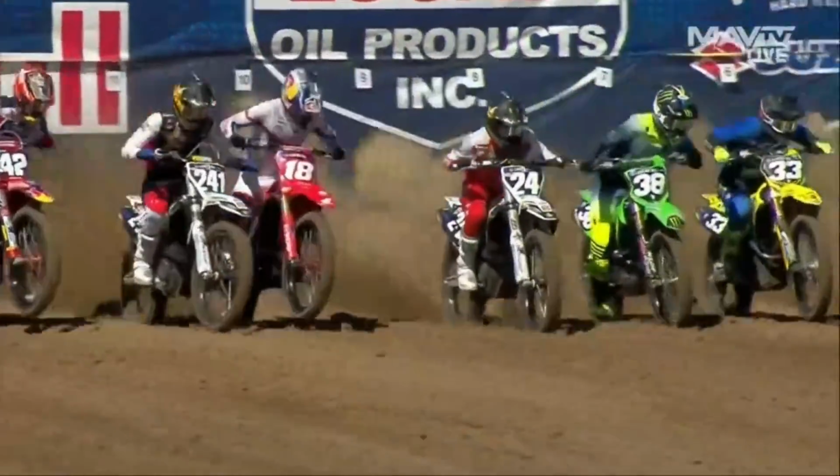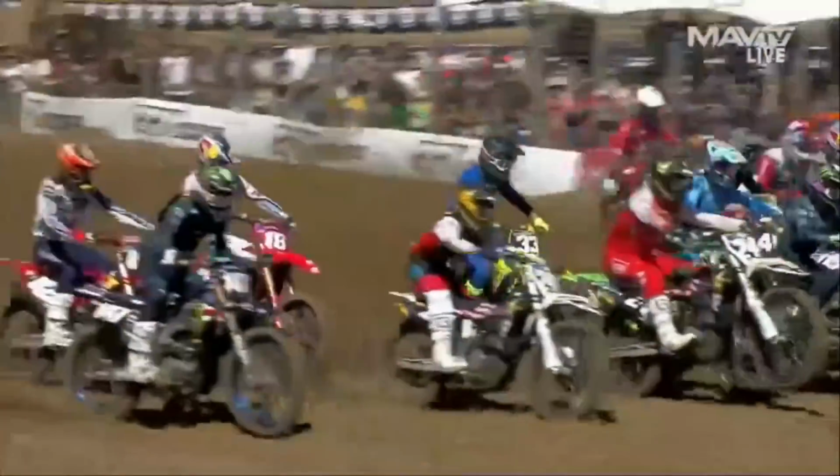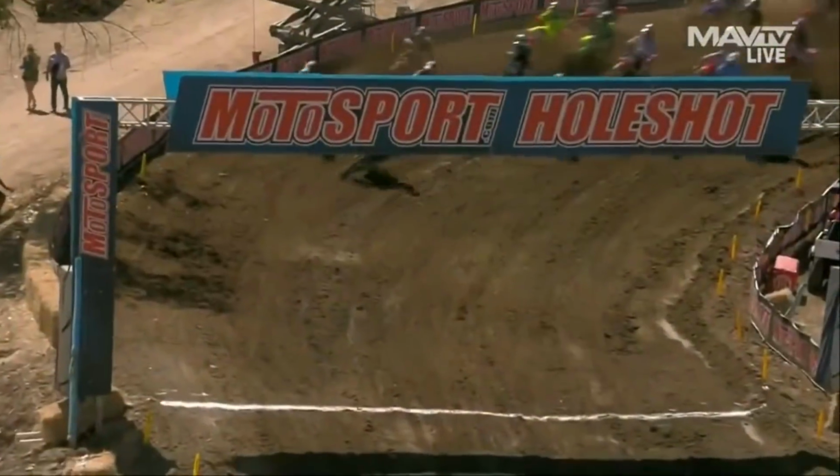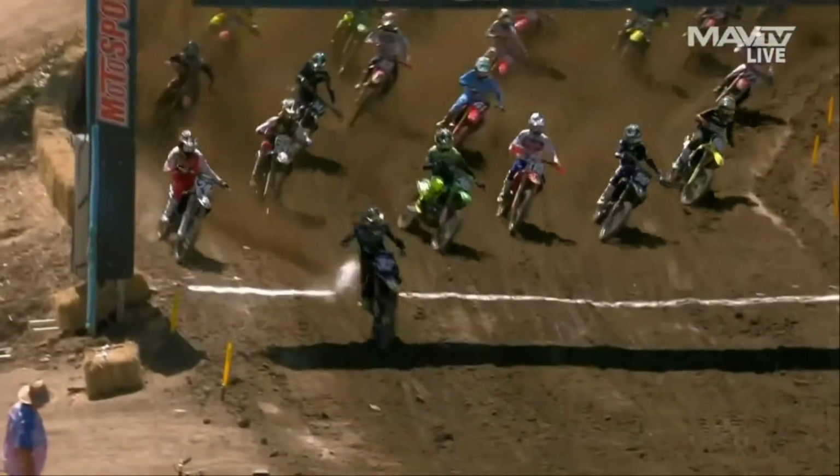Watch Jet Lawrence. Not a good start. Jet gets displaced, and as they come through the first turn and race towards the stripe, once again it's Justin Cooper, the number 32 on the Monster Energy Star Racing Yamaha.